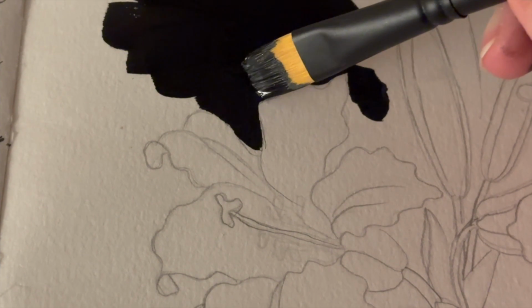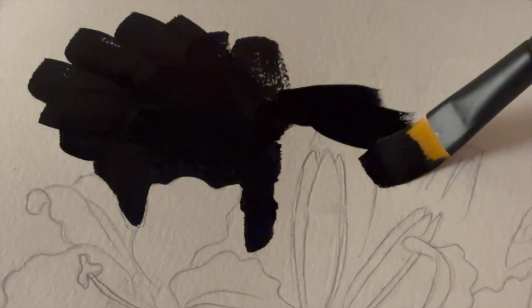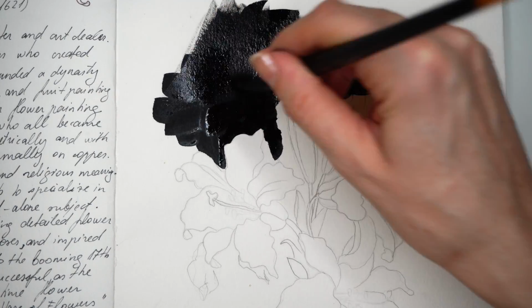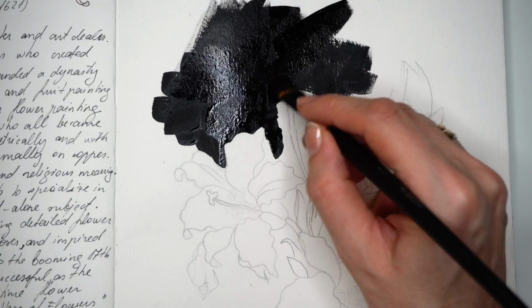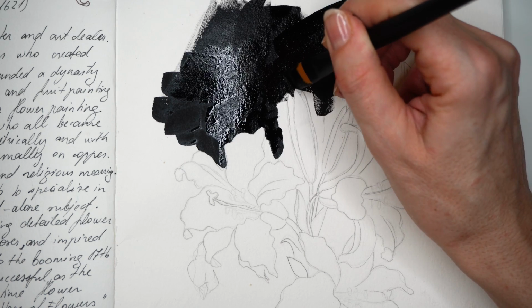Why am I copying a painting of another artist from the past? Painting is a form of art that requires patience, skill, and practice. Whether you are a beginner or an experienced artist, there is always room for improvement. One way to improve your painting skills is by copying the works of great artists.